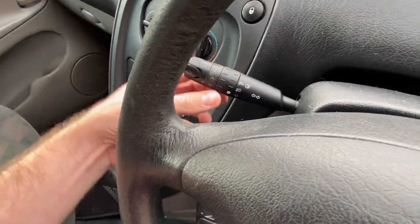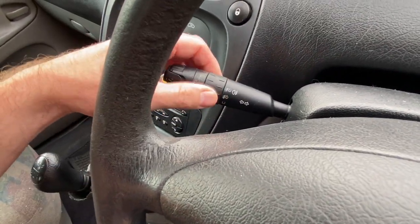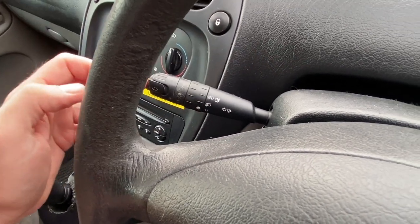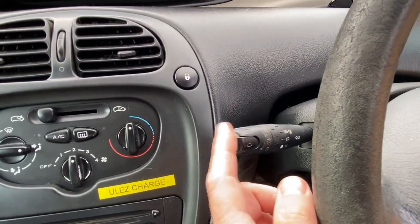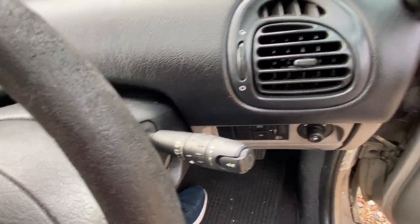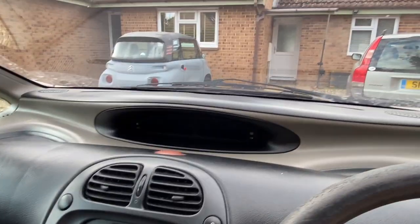And also, it's got the same indicator stalks or wiper. What's this one? Yes, indicator stalk and lights as the Xantia. Exactly the same with the horn on the end. Did not know that was reused for another Citroen, and I'm guessing that's also, yeah, it looks like the same wiper one on that side. What else have we got in here?